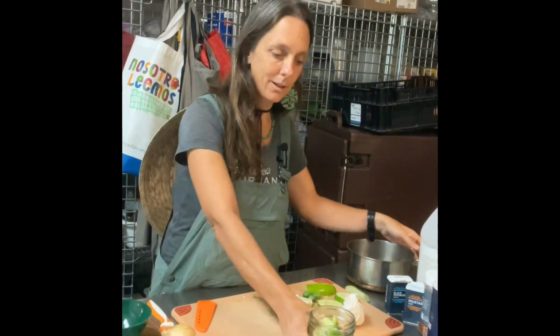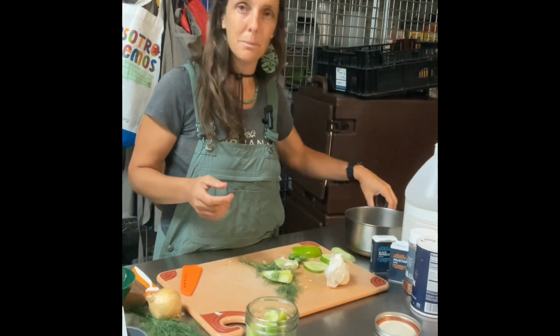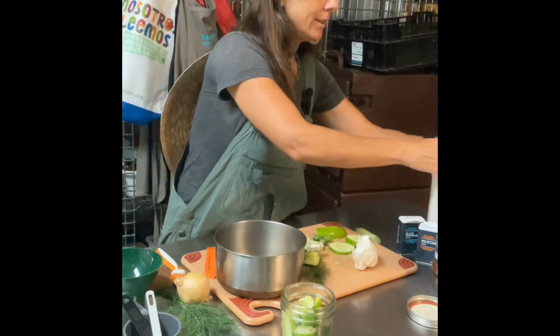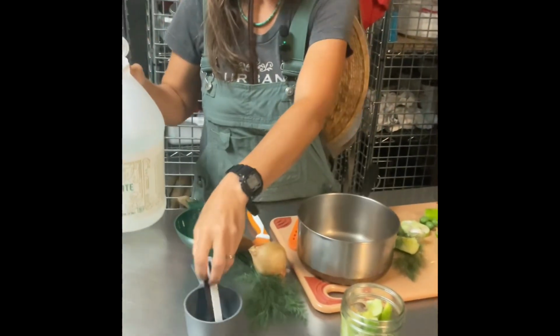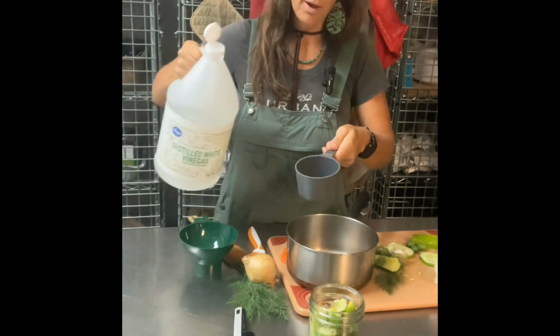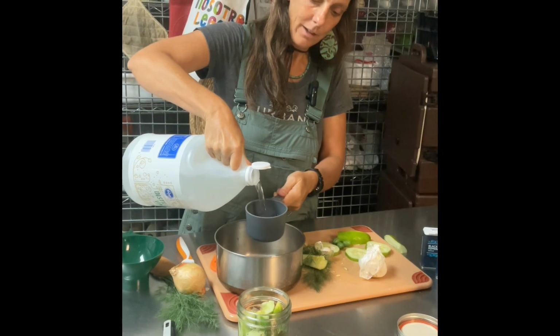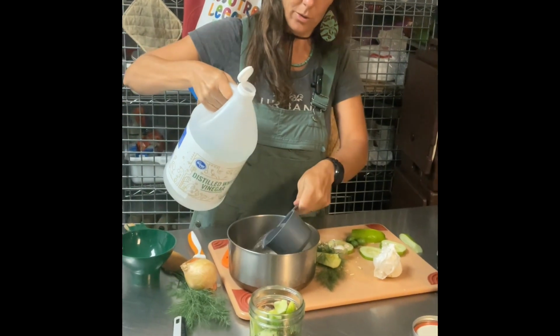And the next piece, now that we have our jar full of the vegetables we're going to pickle and all our spices, is to make the brine. Brine is so easy to make. It is simply 1 part vinegar to 1 part water. So you can use white vinegar. You can use apple cider vinegar if you prefer. I usually use one of those two.